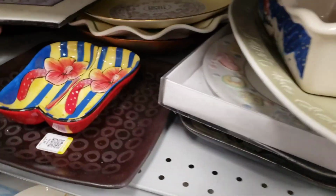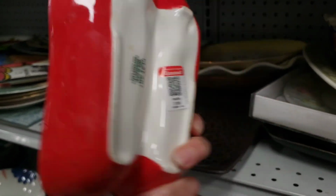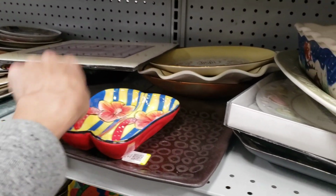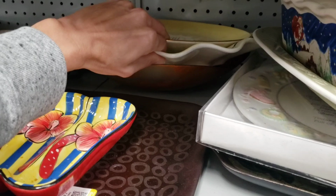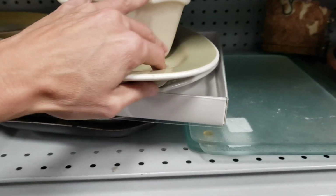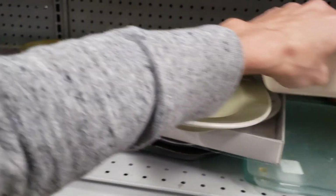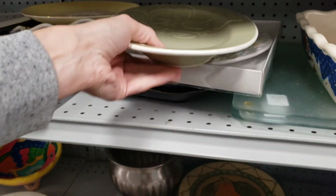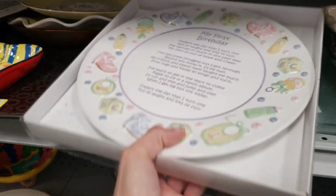That is interesting. What is this? What's going on here? Clay art. $2.99, but half off because it's red tag. Oh, things are getting dicey. Let's see. Oh boy. My first birthday. I don't know.